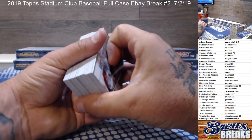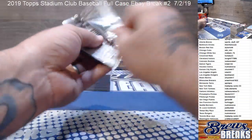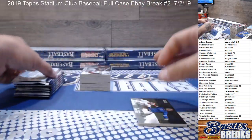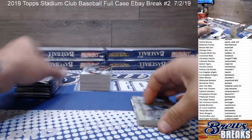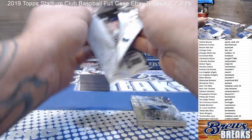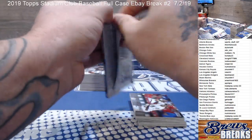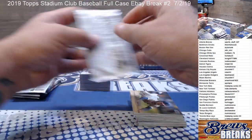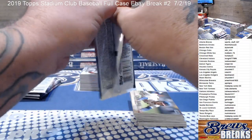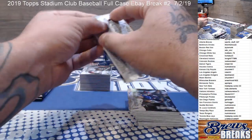Joe Adell oranges, Bo Bichette, Vlad Jr., Soto reds. One of the Deca booklets, Ken Griffey Jr., Trout, Hank Aaron, Ichiro. The one big card I have not pulled is a Babe Ruth cut auto. That one has eluded me through Tier 1, Five Star, National Treasures, Triple Threads, Tribute, and everything else.